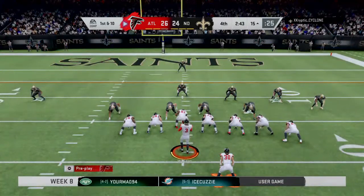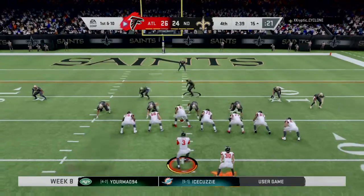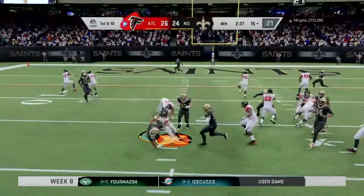Teddy! 125! It's 59, back to 59. I got it! They'll run on first down.